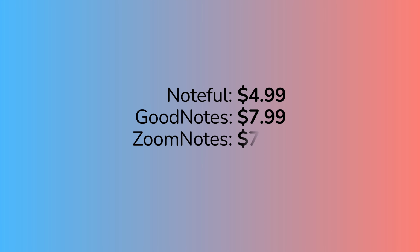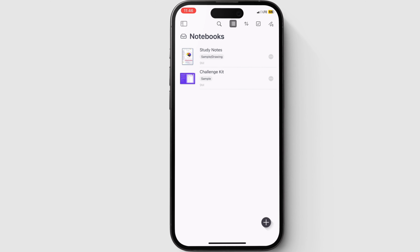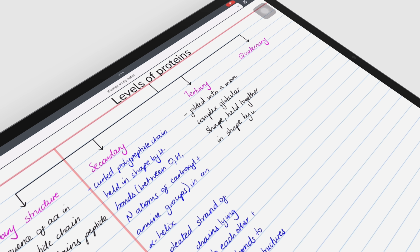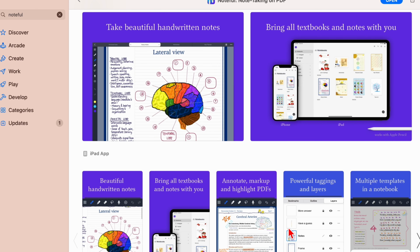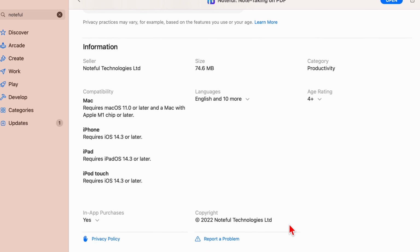Noteful is the cheapest third-party note-taking app to take decent digital notes. But it still doesn't compare to Apple Notes, which is free to use on all your devices. Noteful, on the other hand, works on your iPhone and iPad. But its use on the Mac is limited. It only works on MacBooks with the M series chips because it doesn't have a native macOS version.